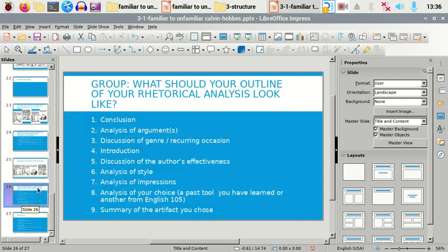Then I also, at the end of this one, since we're going to do a rhetorical analysis in a few weeks, I start early by giving them an outline of a rhetorical analysis. But here you can see I've scrambled it up. So I've got about 9 items I told them that I want to see in the rhetorical analysis. And it starts with 1, conclusion; 2, analysis of arguments; 3, discussion of genre and the recurring occasion; 4, introduction; 5, discussion of the author's effectiveness; 6, analysis of style; 7, analysis of impressions; 8, analysis of their choice, a past tool they've learned from another class or a different one from English 105, because I'm giving them some tools along the way; 9, a summary of the artifact you chose.